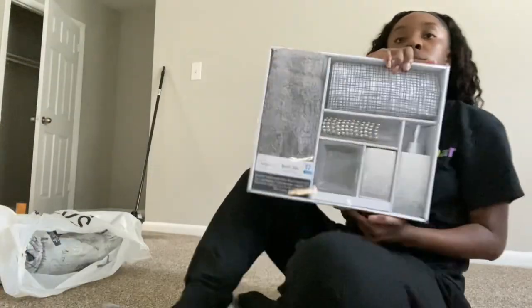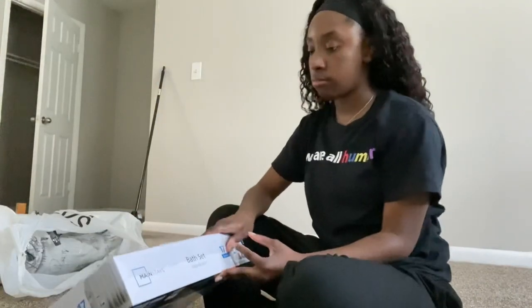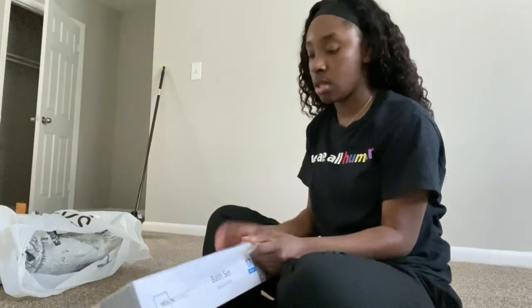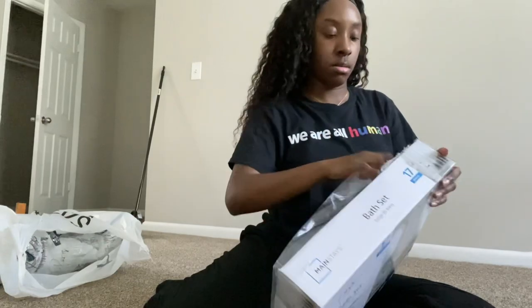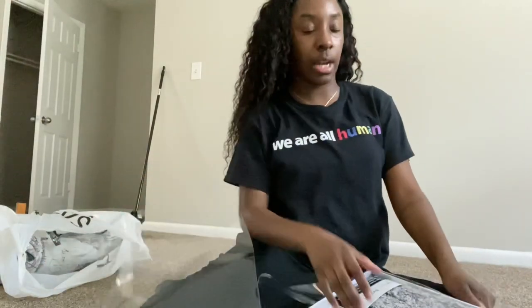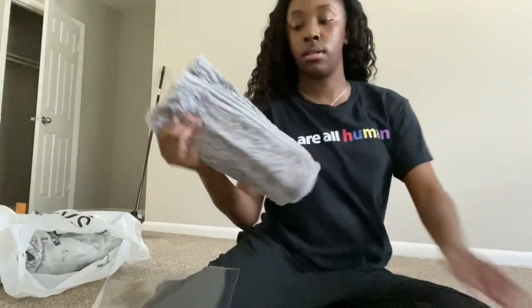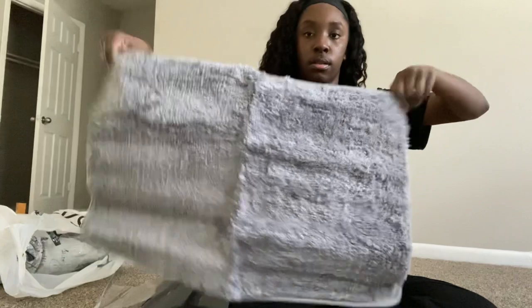Okay, so I'm about to set up the bathroom. This is what we got. Cheap 17 pieces, so why not? I like how this set comes with a rug too. Just something simple. Rug.